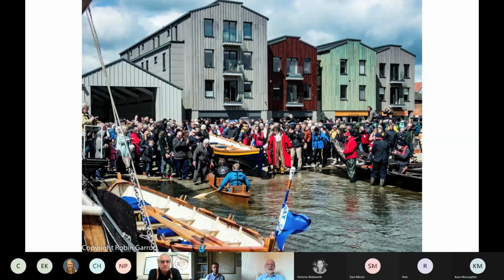And this shows the Long Shed on the left, and this picture from April 2019 shows the launch of their first sizable project in the shed, which was actually the construction of a St. Ayles skiff. Now, just to talk a little bit about the archaeological history. Next slide.